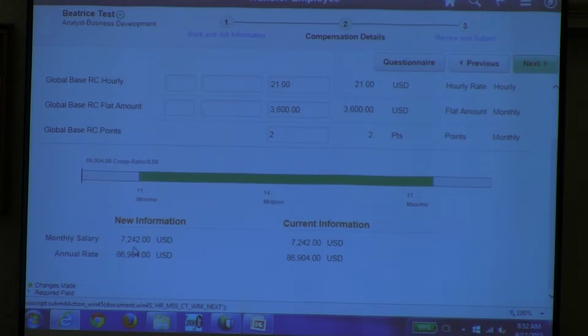So it lets you know where they're at on the scale, how much you would need to get them to a certain point. This allows you to model it. Like, I want to get somebody to the midpoint, what's that going to take? I want to get somebody to the minimum, what's that going to take? I think having that information at your fingertips as a manager, as you're doing the transaction, is pretty powerful.